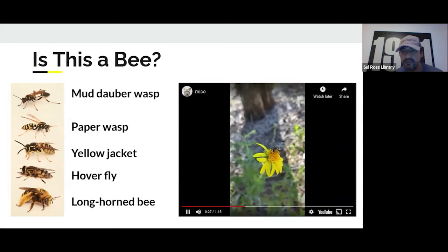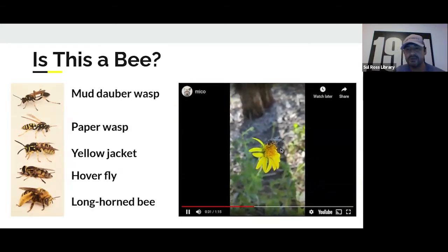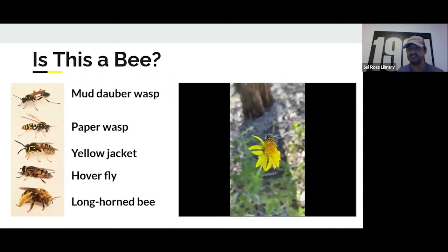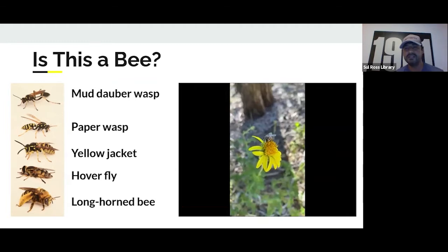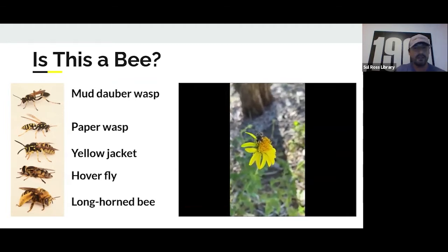And I'll let it play here for a little bit so you can see what I'm talking about, especially towards the back end where you see that abdomen dip a little bit as it's feeding on some nectar. But as you see the insect turn, you start seeing, okay, this looks a little different. This is not your typical bee type of setup. And there's a big giveaway that tells you, hey, this is not what I thought it was. This is not a bee.